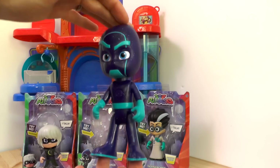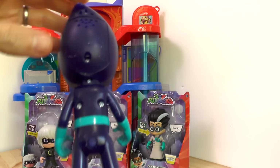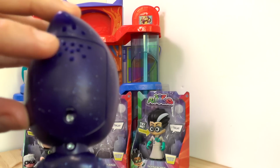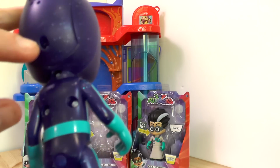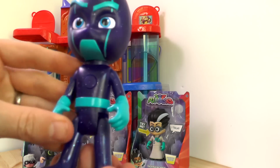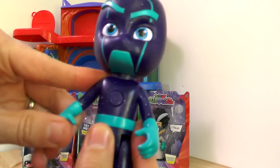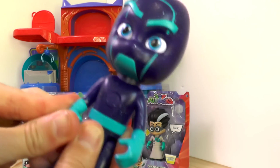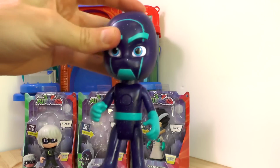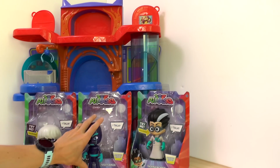So here we go, again, really nice big figure, totally posable. You can see in the back, on his head, this is where the sound comes out. I think you've got a little screw there, which you could use to replace the battery, and again, posable arms. There's a bit of articulation in both directions, so you can move his arm up like this, and down as well as forward and back. So again, I think that's a nice addition to anyone's toy box.